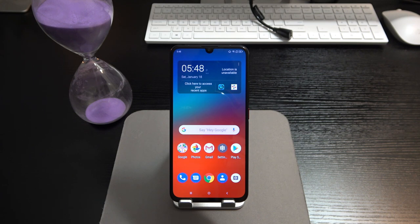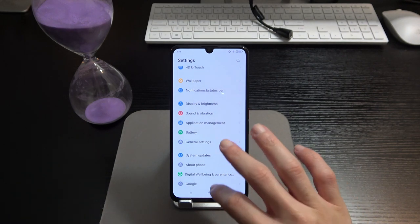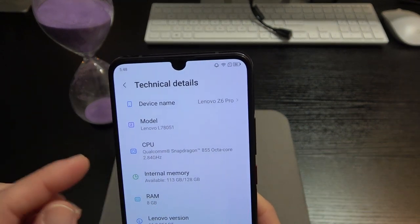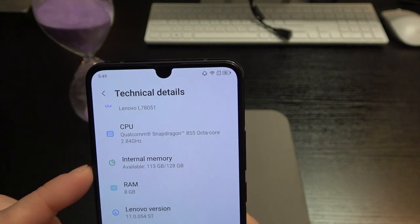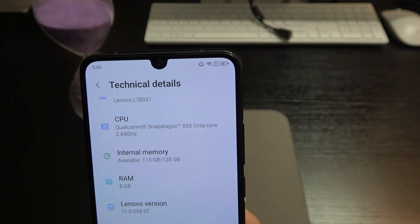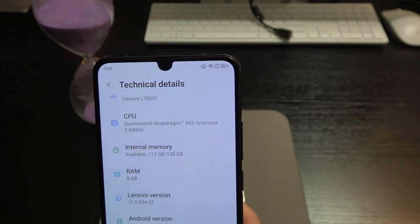So, this phone was advertised on Amazon to have 6 gigs of RAM, and I know that there are different RAM variants. But when I went into the settings, and I'll just display that here, when I go into the settings and I scroll down to About Device, you can see that it's got the device name, Lenovo Z6 Pro, the model, the CPU, Qualcomm Snapdragon 855 octa-core 2.84 gigahertz processor, and internal memory: we've got available 113 out of 128. The pre-installed applications are taking up a little bit, but fresh out of the box, you get 113 gigabytes, which is still a lot.